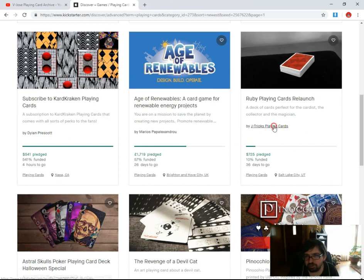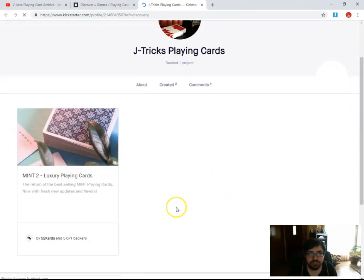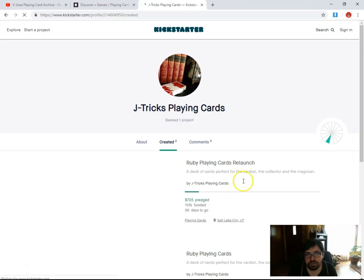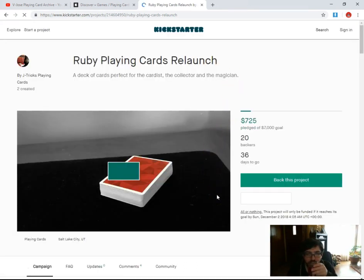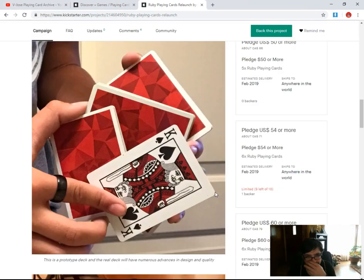Ruby Playing Cards relaunched by J-Trix Playing Cards. 10% funded, 36 days to go. I still don't think it's going to happen. Come on. I don't care what he's backed. Really? It's a relaunch of the previous Ruby deck. It looks like it's the same thing. Have a quick look. Even the same images. Wow.